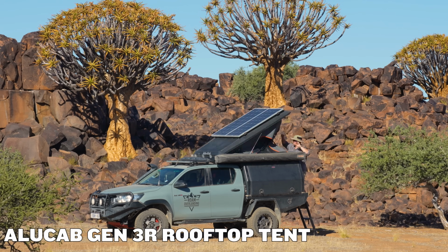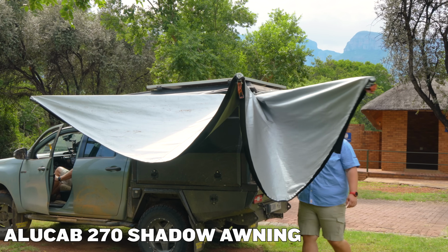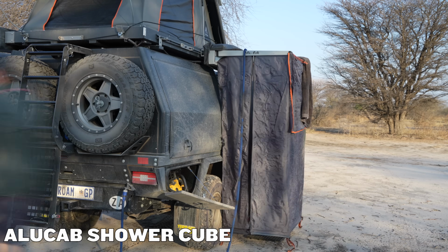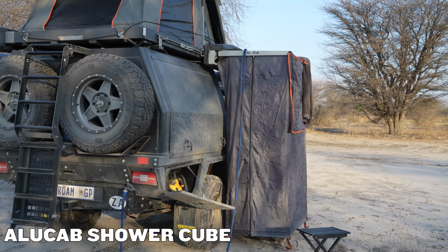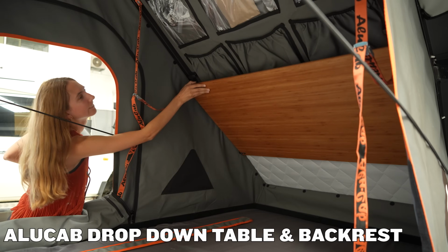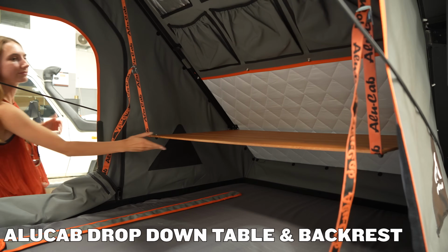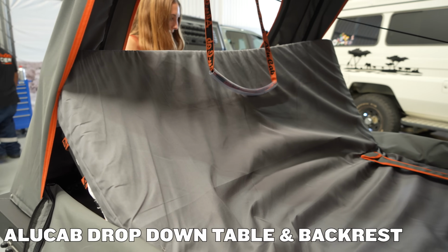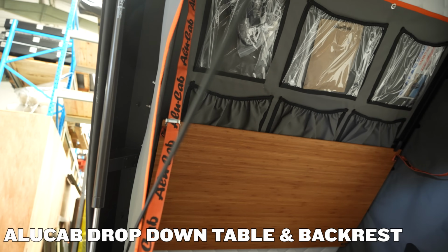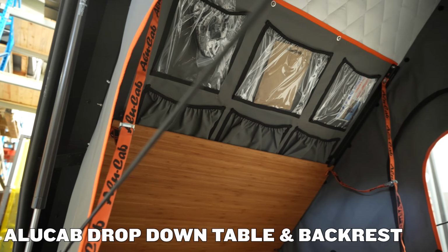So upstairs we've got the Alucab Gen 3R rooftop tent, and mounted to that we have the 270-degree shadow awning, and on the other side is their shower cube. The combo is awesome. The tent, we kitted out a little bit with a few little goodies inside. So it's got the drop down table and the lift up backrest. It's turned the space into a little sitting area when the weather isn't so great, like a day like today, as well as making it a bit of a workspace.